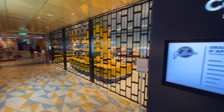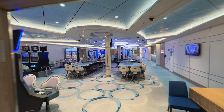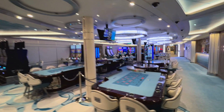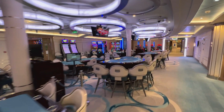Now, directly beside the shops, you'll then find the Colosseo, but we won't look at that because that's just the same 3-floored venue. So we'll shoot all the way through the other side, and that now brings us to the casino. Now, the casino on board this ship, I found it to be particularly beautiful, to be honest. It was really nicely lit.